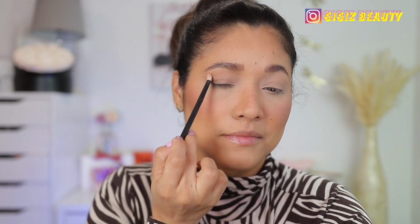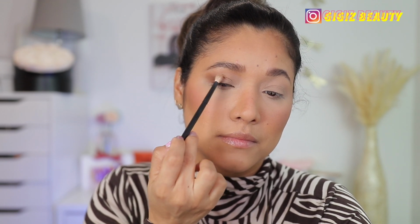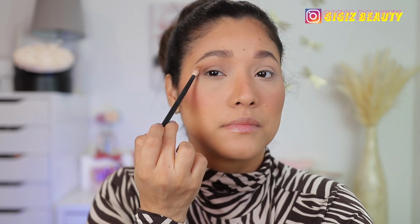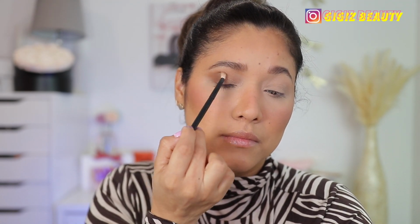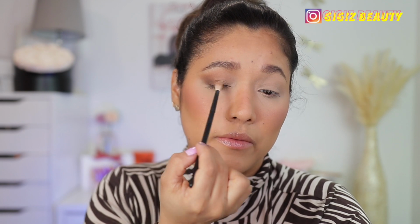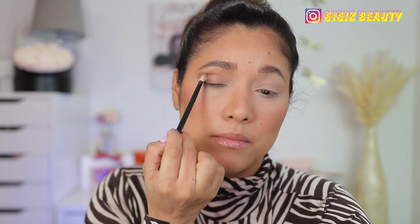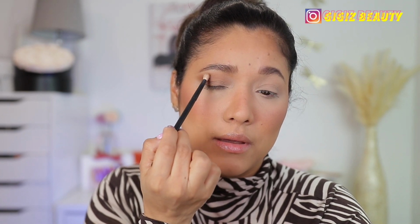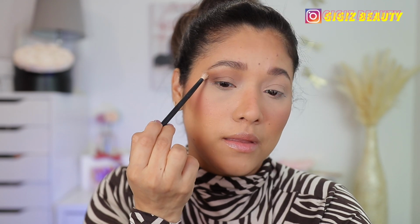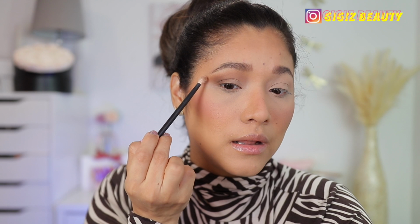Now, let's move on to eyes. So let's begin our eyes, and on the right side of my face, I'm gonna mix these colors and use that as a transition and outer V color. I'm mixing the two shades together to get that beautiful brown, very neutral and pretty. This is just blending like a dream. I'm concentrating that color in my outer V, as you can see, and bringing the rest to the front of my eye, making that V shape so I can get an elongated look.